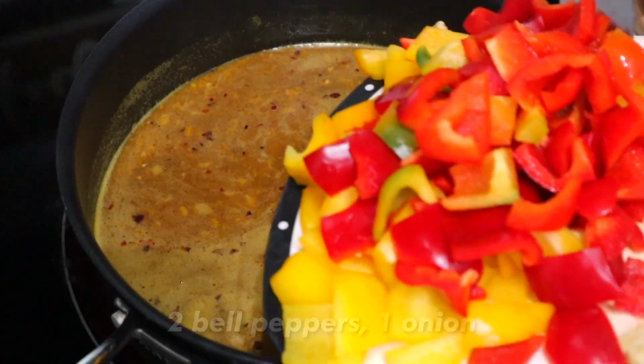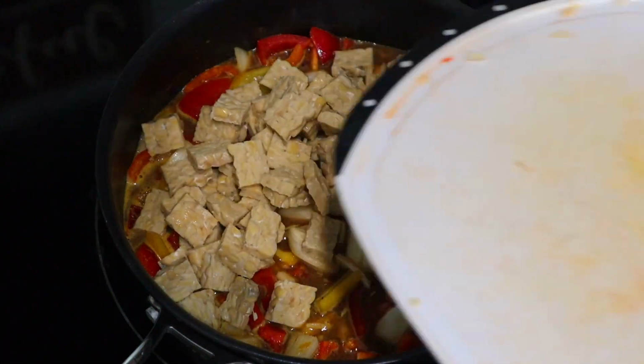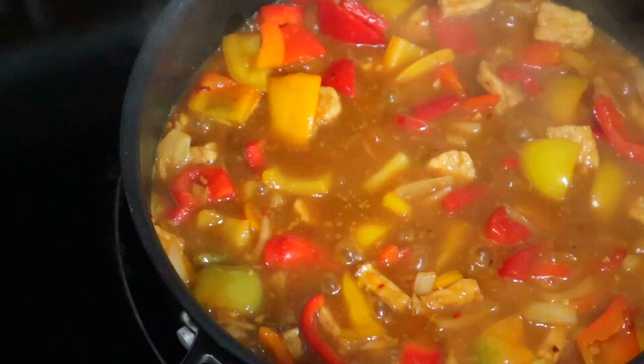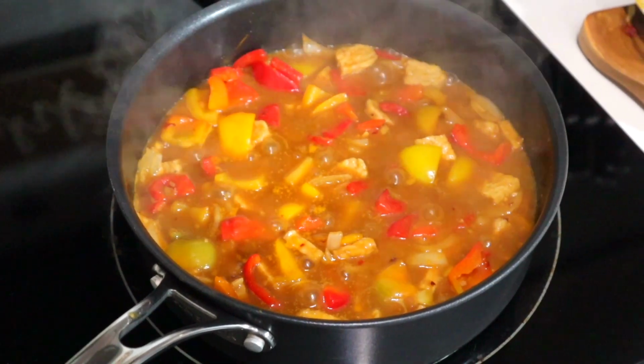And then we're gonna add some chopped veggies. I've got a couple bell peppers and onion and a block of chopped tempeh. And we're just gonna let that simmer in the sauce for a few minutes until it starts to get nice and bubbly. And then we're gonna add a cornstarch slurry. This is important because we want a nice, thick, saucy sauce. You know what I mean, a saucy sauce.